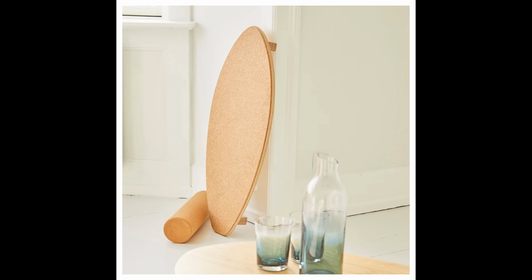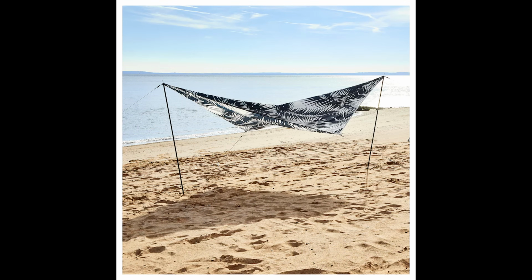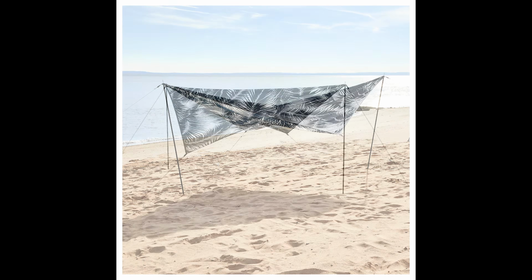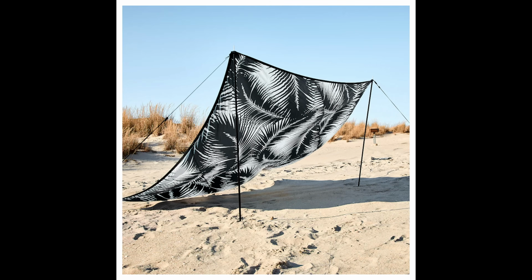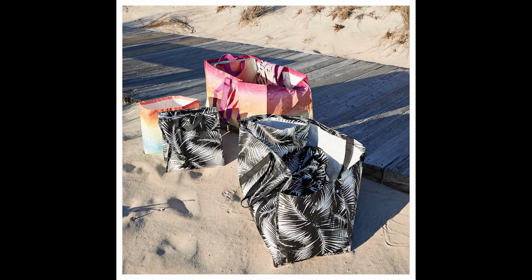The canopy. There's also a canopy in that cute black and white pattern. I thought that would be really nice. I know it's meant for the beach, but I think this would be really nice if you're going on a picnic, if you're gonna be hanging out in your backyard, because the sun can get very direct. You might wanna have it over a little blanket, and then maybe you're sitting outside the sun, or you may wanna have time where you're in the shade. And I thought that that was so cute for only $49.99.